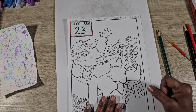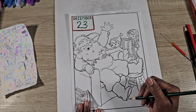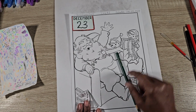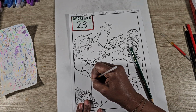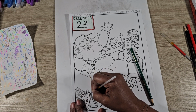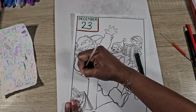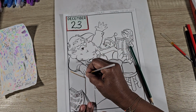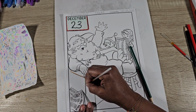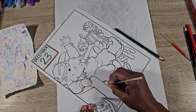Maybe I'll give him a green chair and I'll use a color pencil. Maybe. I don't know yet. I'm still working on it in my mind. I think it's gonna be green. I'm adding this gold right here around it just to give it some, I don't know what you want to call it, some flair. Let's go with that.